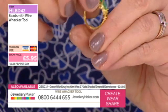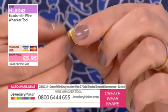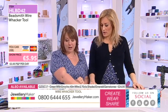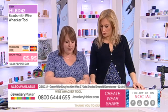Now that has been done with the 1 mil, so it's only got 2 ring shank. If you find the 1 mil a little bit harder to work with, go for the 0.8. Just remember to wrap 3 times if you're using a 0.8. Okay. And super quickly, I'll just show you again with the focal emerald.